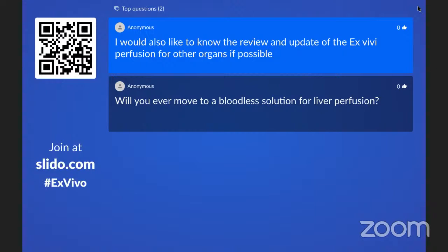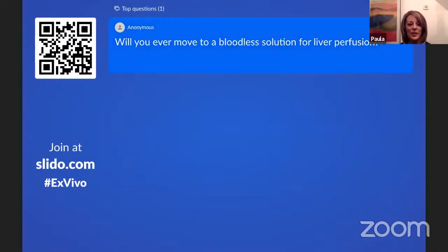So thank you. UHN was a leader in this area. Will we ever move to a bloodless solution for liver perfusion? Yeah, maybe. So you need oxygen carriers. You need something that transports oxygen, but there are also artificial oxygen carriers, and they have been used in studies. So these are not red cells, which we have from blood bank. There are hemoglobin conglomerates that can also carry oxygen, but are not necessarily in any cell type.